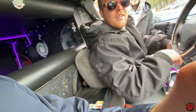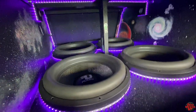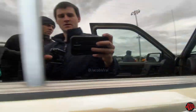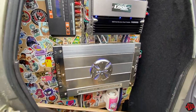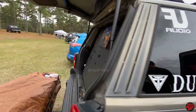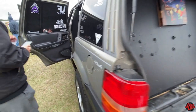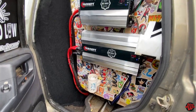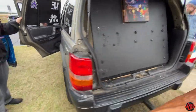Is there a way I can see the amp? Yeah, amp step set up in the back. Thank you very much. Yeah. Wow. Jacob, how you doing? Great. Sweet. Nice. Really used your space. Built it all in. Yep, I sure did. Nice. Awesome. Looks good. Thanks, man. Yes, sir.